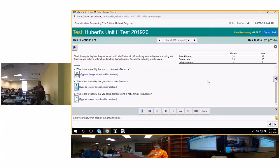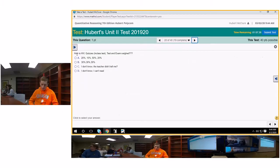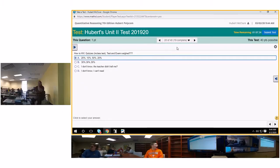Now the reason I put this on the test is that it's a standardized test question. Most of the questions I put on my test are usually standardized test questions. And the only one that equals 100, still people miss.